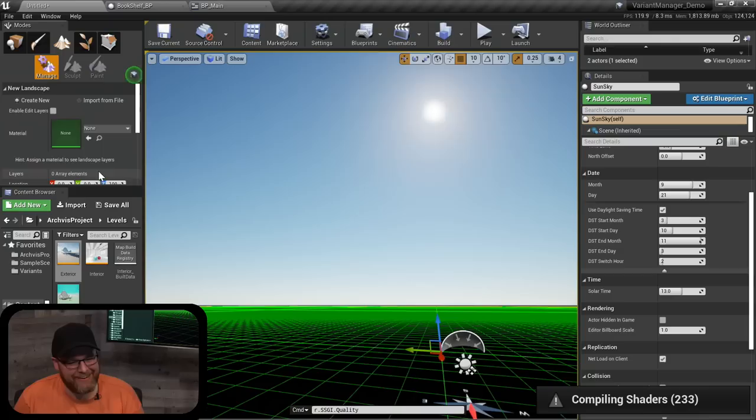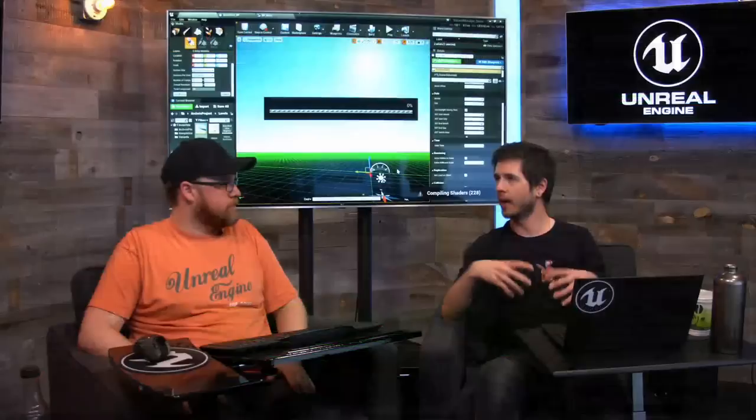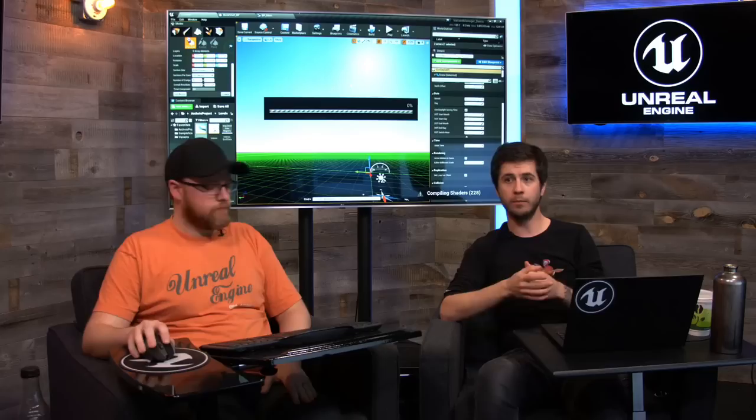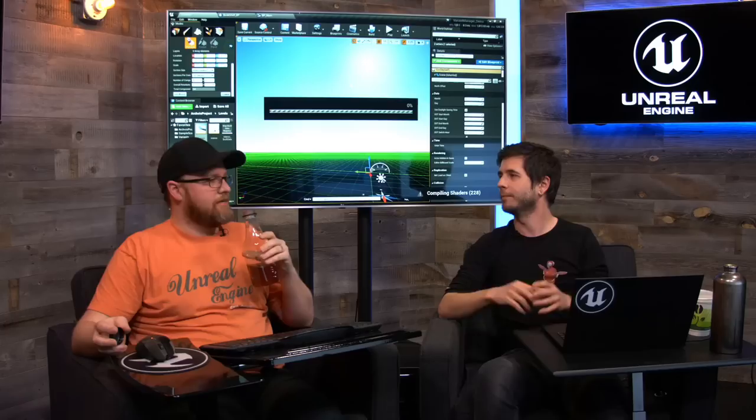But if I just quickly toss in a landscape, that way we can fill the black void down here. And I think later this year, I saw some questions on the forums regarding how you can combine the skybox and the sky atmosphere component, and I believe most of that work is coming later in 4.25 this year. Ryan Brooks was talking about it on the stream. He was showing off some of his work in progress stuff, his volumetric or fake volumetric clouds.